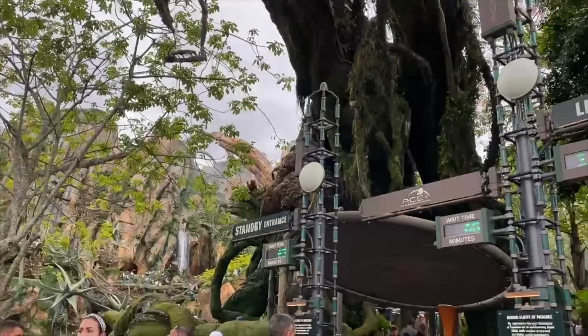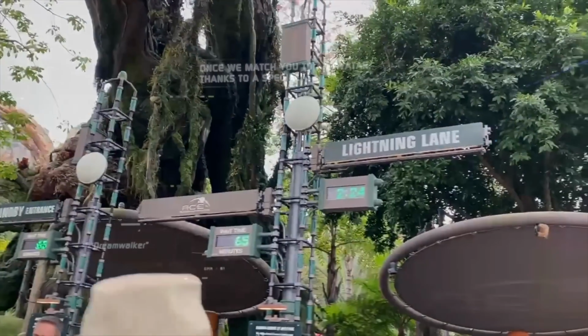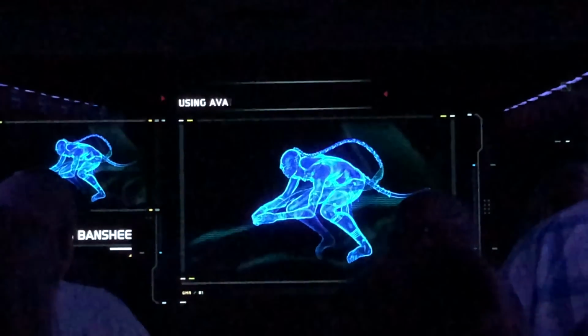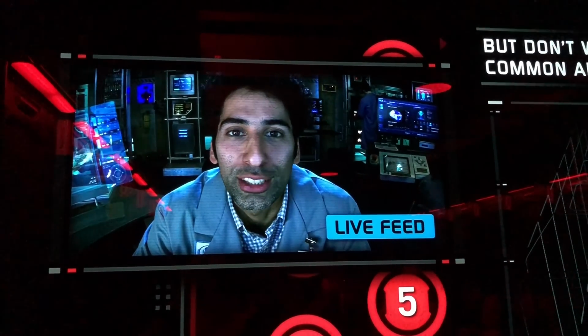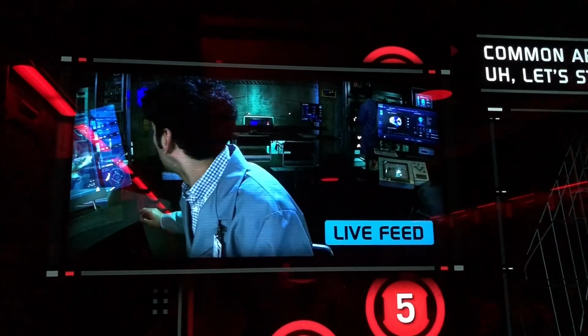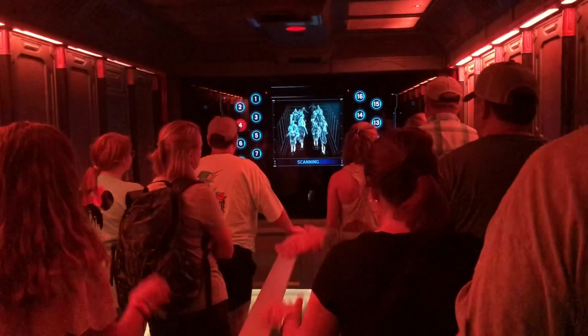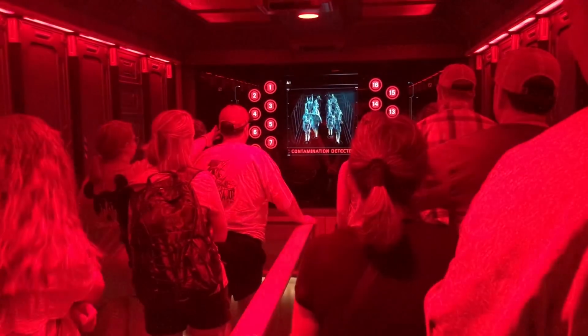First, Flight of Passage at Rope Drop. You might think you're getting ahead of the Flight of Passage line by getting to Animal Kingdom right when the park opens, but guess what? Everyone else is going to have the same idea as you because Flight of Passage is the most popular ride in the park. Instead, you may want to wait to jump in line for this one toward the end of your day and use that early morning time to hit up any other rides in the park that'll have little to no wait since everyone else is going to be piled into Pandora.